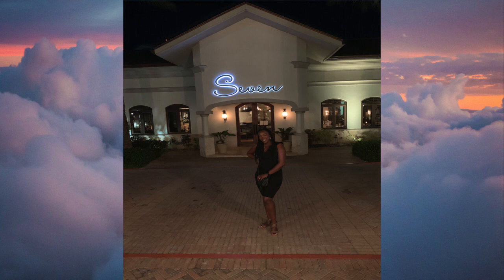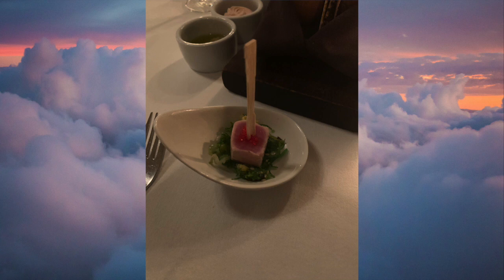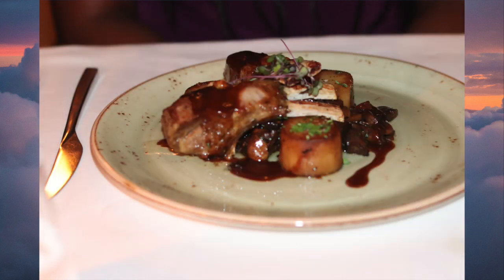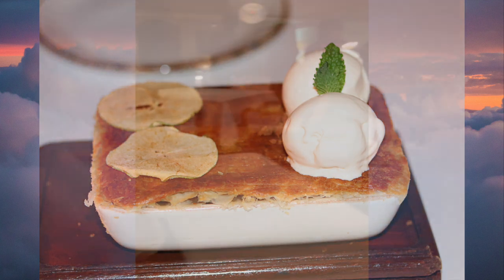This is the restaurant that's on property, so we wanted to give it a shot, and so we went here for her birthday dinner. Per usual, they bring out the rolls and the bread, and I'm not sure what that was. I can't really remember. I think they poured champagne on that, and it had some fruits in there, and then she had the salmon with the lobster bisque. Lobster bisque was a little bit cold. Lamb chops was okay, and the steak was decent. Honestly, this restaurant wasn't the greatest, to be honest, but that dessert was good.